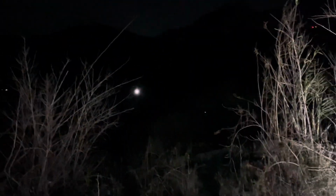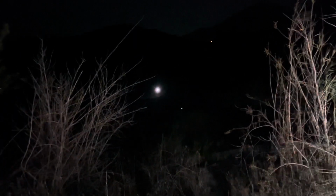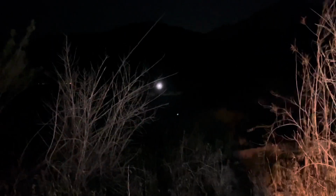That's the owner right there, walking over here. It's like walking in complete darkness. Of course, there's a flashlight, but still. Yeah, that's him.